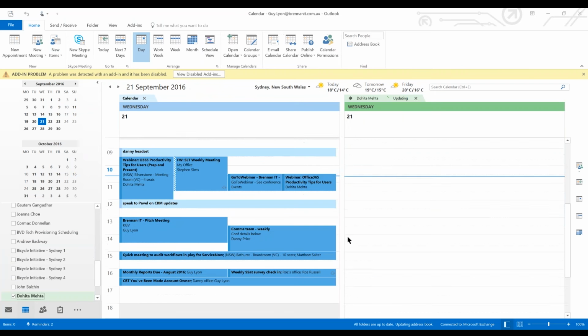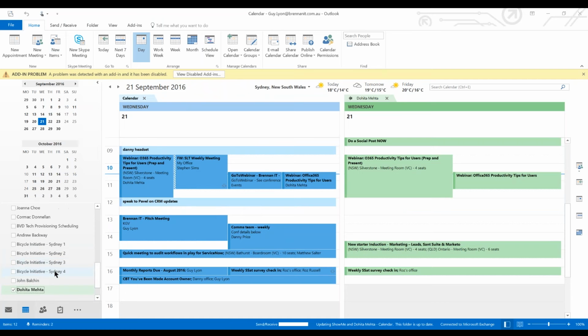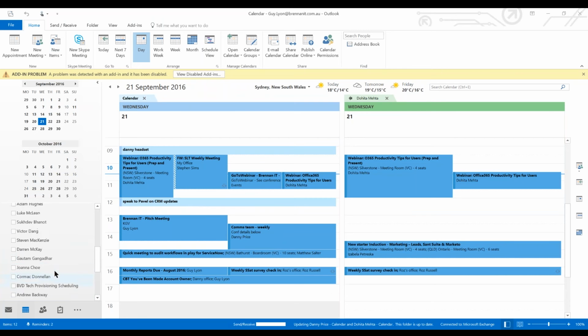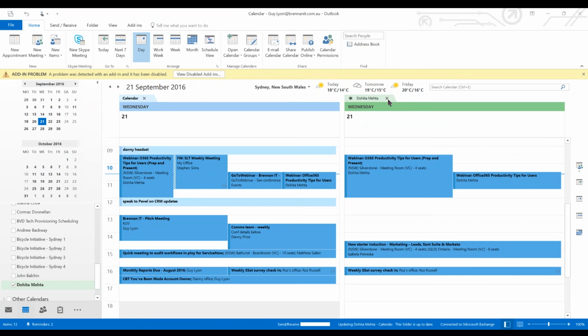Now you can see down in the bottom left here, I've got a bunch of other people's calendars that I can already see. Okay, so I'm going to go to shared calendars, and there's a bunch of individuals here. But let's say I want to look at Tahita's calendar now. Perhaps I want to schedule a meeting later today. So I'm going to add calendar, from the internal address book.